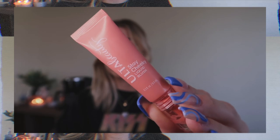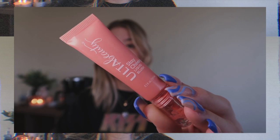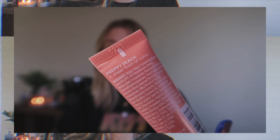Okay, so after putting the powder underneath my eyes, I will go in with blush, and I use a liquid blush. So the one that I use is the Ulta Beauty Stay Cheeky Liquid Blush in the shade Preppy Peach. I really love this stuff. It honestly looks so good to me. It looks really natural, but gives your face some color, and I love it.